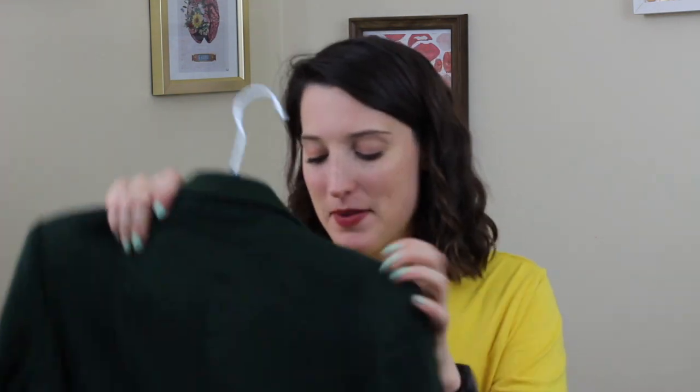It's a long, boxy shape. It has these really big shoulder pads, which I might take out just because they're kind of aggressive and my shoulders are broad enough. I usually just take shoulder pads out and let my shoulders do the talking. But I'm really obsessed with this color, and I can't wait to wear this in the deep winter.